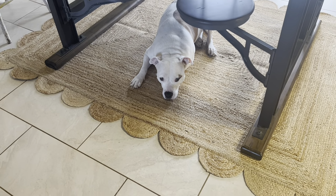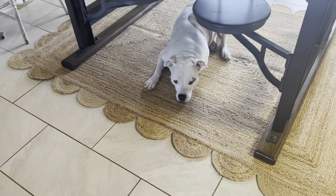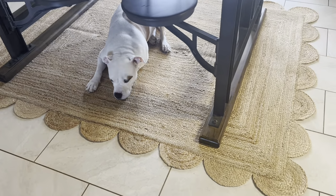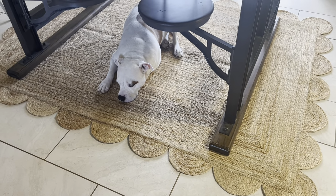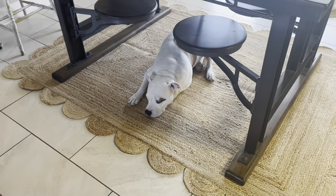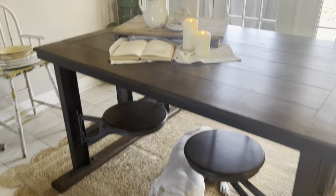And Sweet Buster, he is enjoying our new rug. This came from Walmart for $75. I have never had a rug under the kitchen table, but I really think it just kind of brings the space together.